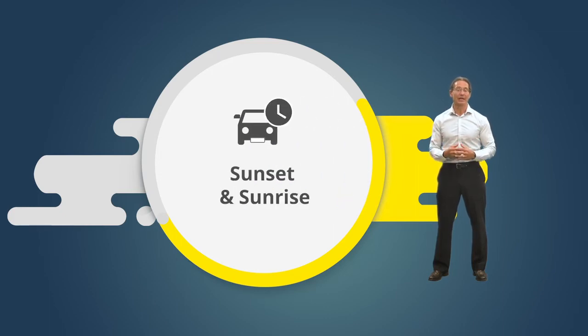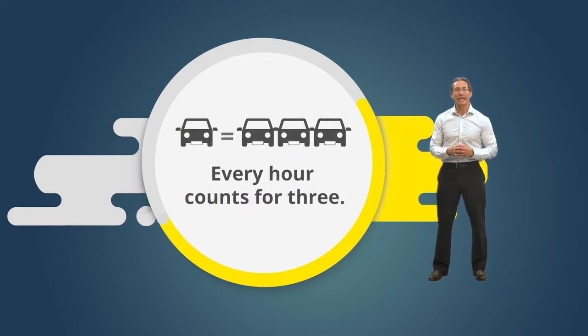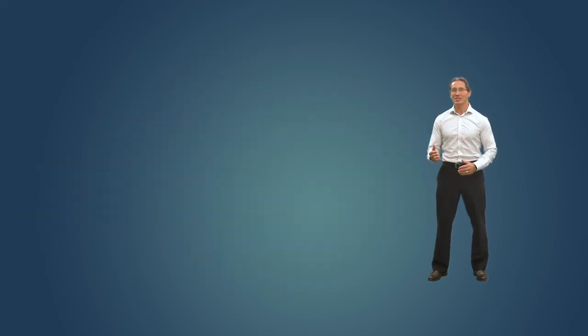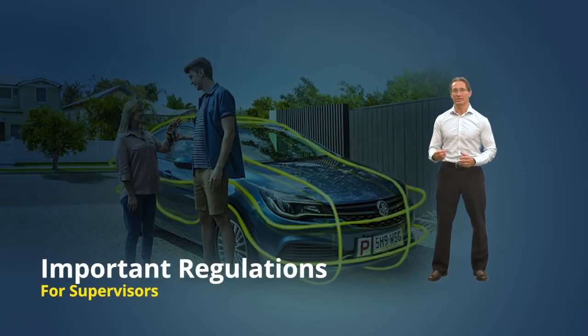The 100 hours of practical driving must also include 10 hours of night driving, in other words, between sunset and sunrise. It's worth considering the use of an accredited driving school, as every hour of daytime driving with an accredited trainer counts for 3 hours in your logbook, up to a maximum of 10 actual hours or 30 logbook hours.